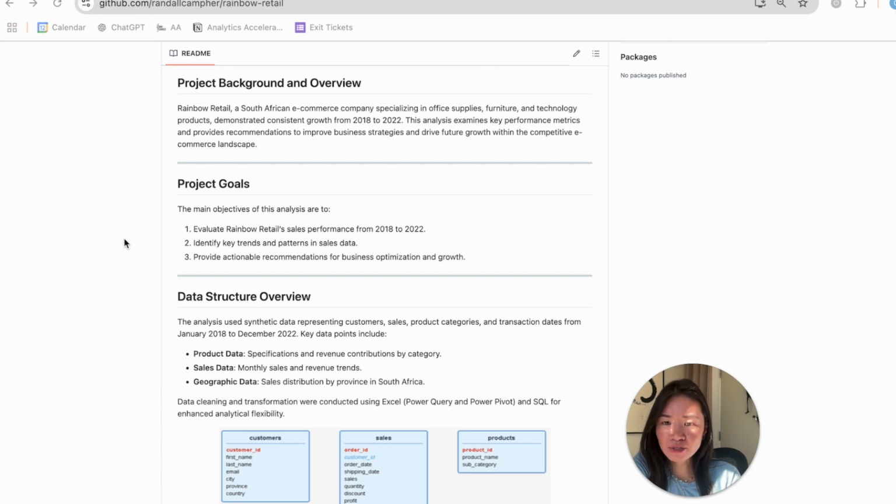Project goals. So the main objectives are to evaluate sales performance, identify key trends, and provide actionable recommendations. Now, this is okay on one level, it's just really too high level again. When we say evaluate sales performance, say a little bit more about why. To better understand blank and blank. Identify key trends and patterns. Again, why is that? And when you say sales data, what specific sales metrics are we actually looking for? And then actionable recommendations to who and for what purpose. Just make sure that you're not using terminology that everyone in the data analytics space can say, because that's not going to help you stand out.